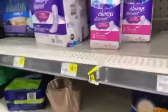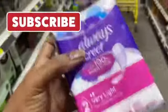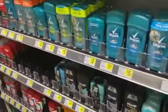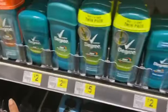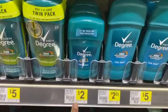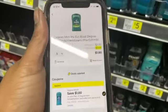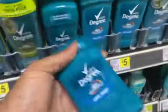This is for a later deal, but I'm going to pick this up. This is $3, so I'm just going to pick it up now so I don't have to come back and get it. Then we're going to pick up one of the $1 Degree deodorants. It doesn't matter which one we pick up, as long as it's $2. We're going to be using this $1 coupon, making it $1. So let's pick it up and take it to our cart.